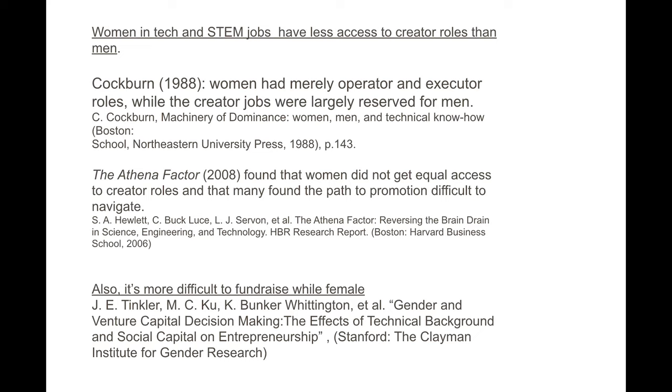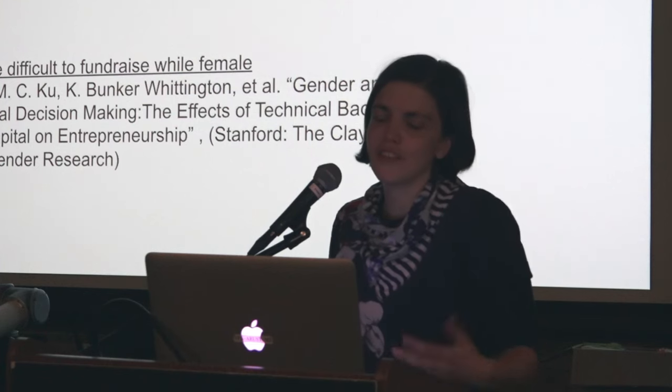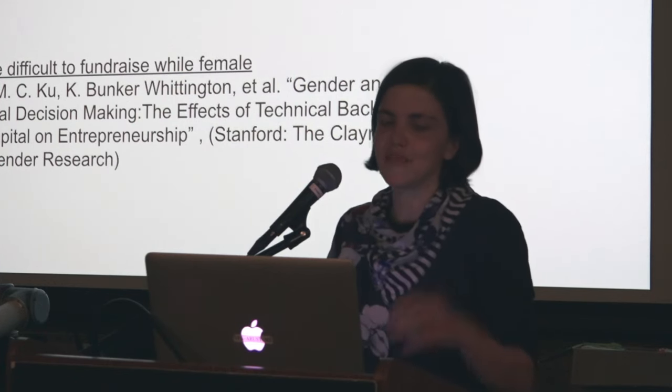This is from Machinery of Dominance by Cynthia Cockburn. And in 2008, there was a study by the Harvard Business Review called the Athena Factor, and they studied women in science, tech, and math, STEM jobs essentially. They found that women didn't get equal access to creator roles, and that many found the path to promotion really difficult to navigate. And there have been millions of studies.